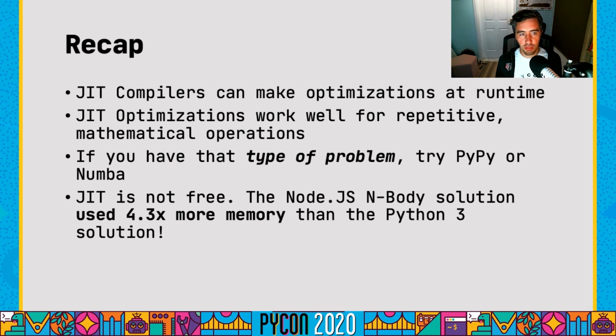So to recap on what almost turned into a talk on JITs: a JIT can optimize at runtime. An AOT can't make those kinds of distinctions. JITs are great for repetitive math-heavy tasks, but for unpredictable tasks, they're not so great, which we'll talk about. If you have those types of problems, then you should use Numba or PyPy, and you get a JIT for free, and you get all those big performance boosts. But like I said before, JITs are not free. I say free in terms of cost, but not free in terms of CPU.